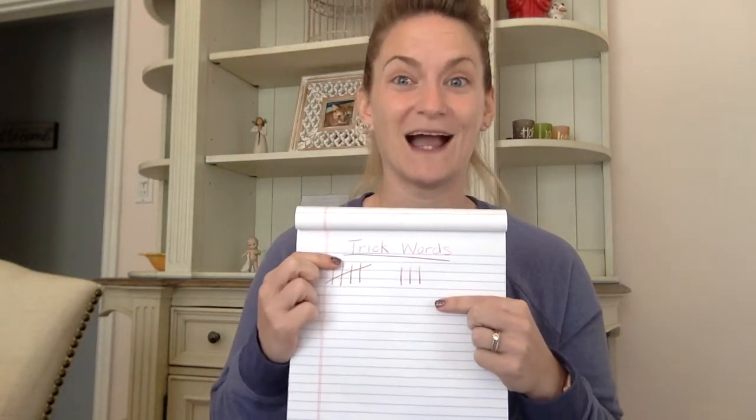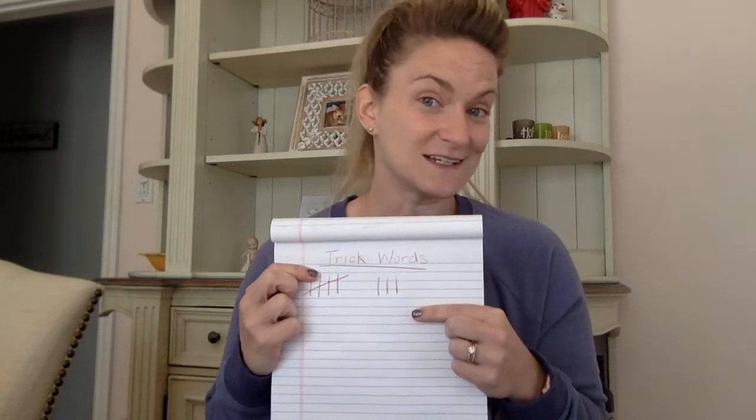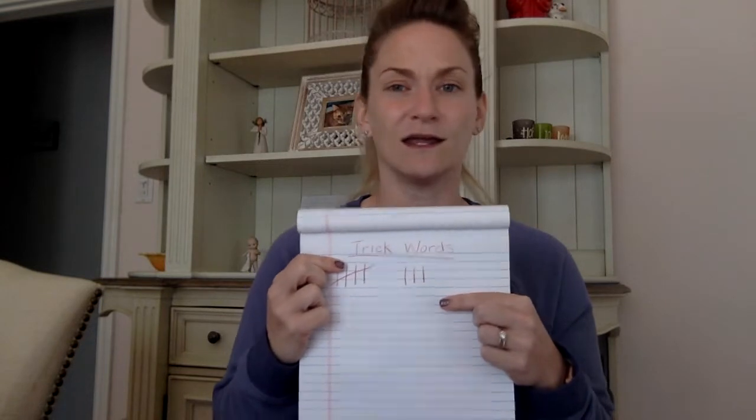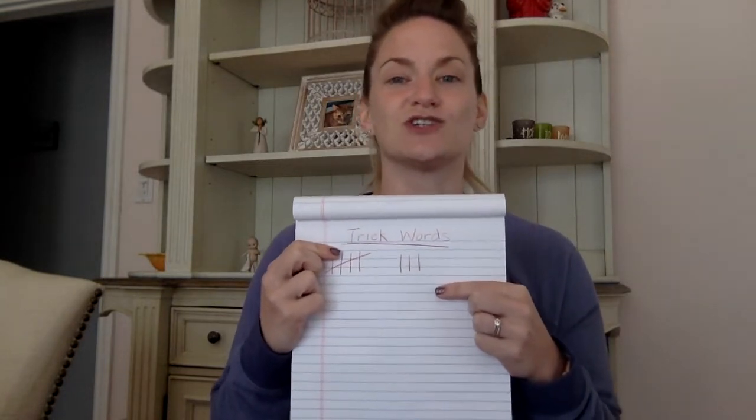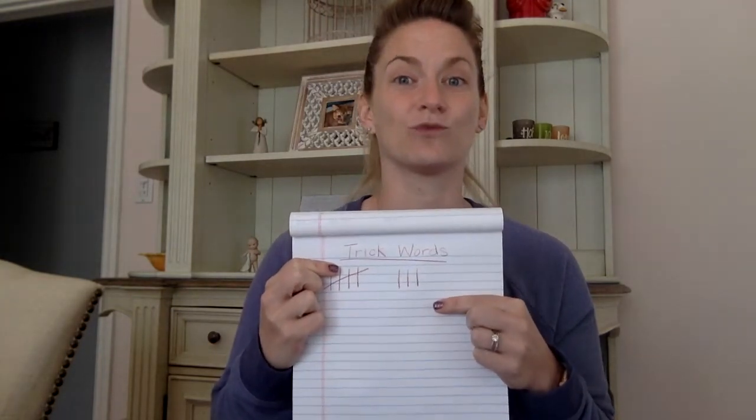So what I did is I made a little paper and I wrote trick words and I gave myself a tally each time I knew the word right away. So if you'd like to do the same thing, you can. Grab a piece of paper and a marker, a crayon, anything to write with. You can write trick words at the top of the paper, and you can go ahead and give yourself a tally mark each time you get the word right away.